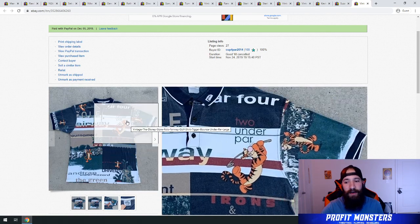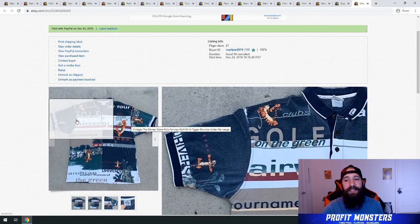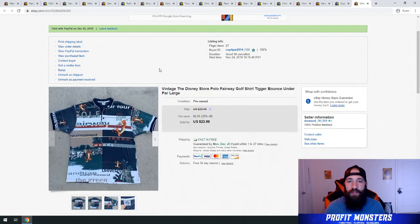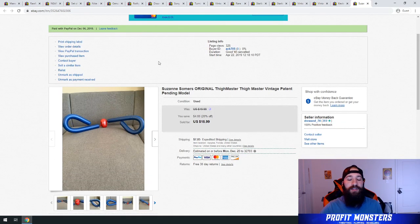Disney stuff sells very well. Again, this is an old Disney store golf Tigger shirt. And so it has a lot of reach between Disney, Tigger, golf, and it's just a nice clean polo. So there's lots of different people that it would reach and it sold very fast. This is just another funny sale.